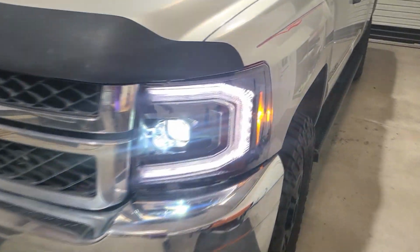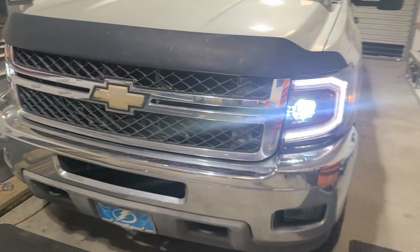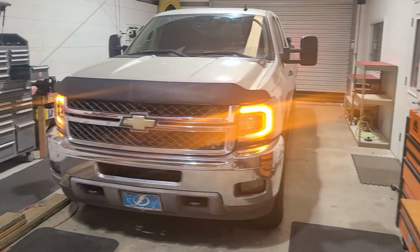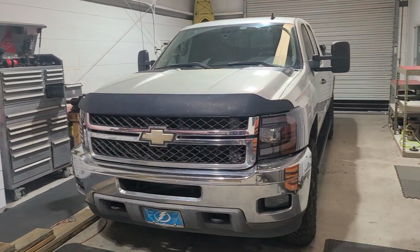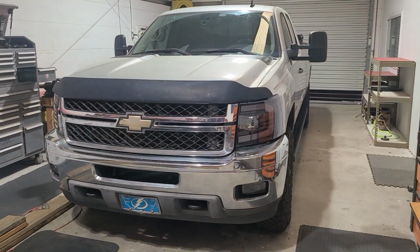This is your headlight output. These are BiLED projectors, very, very respectable headlight output. We've got great DRL performance now too, so we've got a running light, which you didn't have before, as well as a new sequential turn signal. So this is pretty rad, and if you're not into this sequential look, that's okay. You can just simply change the configuration and it can be a standard blinking turn signal of that entire C-lamp.